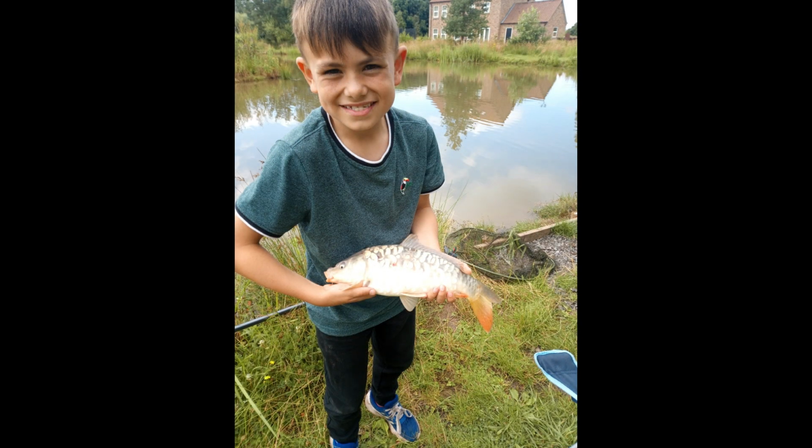And this fish was the biggest catch of the day. I caught it when we were fishing, and we kept catching little tiny ones. And then we figured out at the end that it was actually one really small one. It kept coming back to the rod.